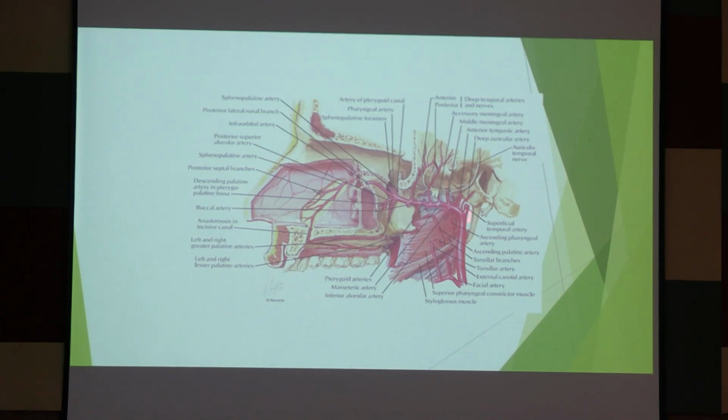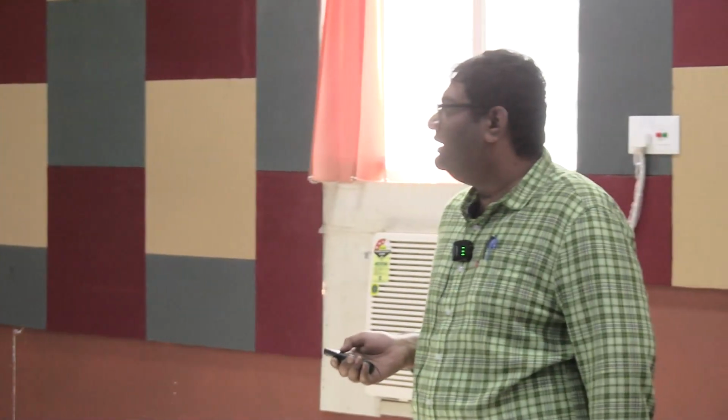This is your external carotid artery. I told you I will ask the branches. What are the branches? External carotid artery branches? Who will volunteer? Anybody from the house? Nobody. So if you do not know the branches of the external carotid artery, how can I describe how to treat this kind of tumor? Okay. So I will give you another opportunity. Next class I will ask again.